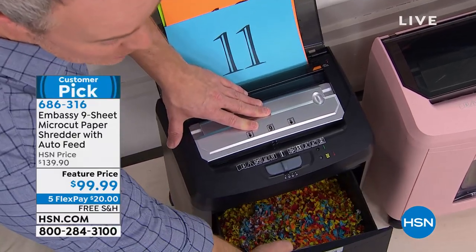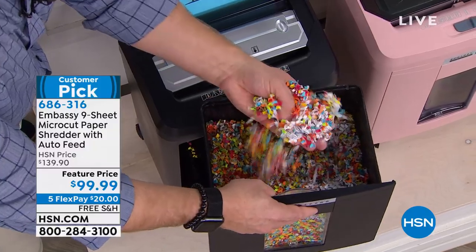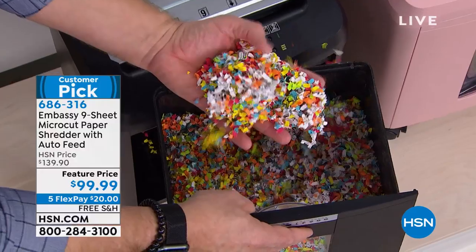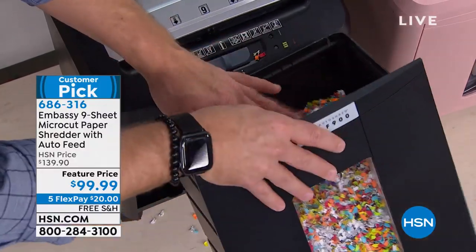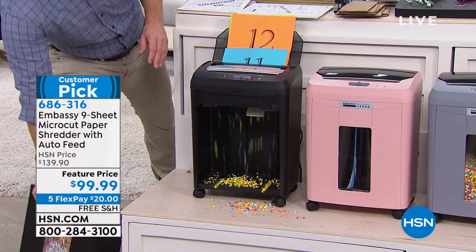You have a pull-out bin, which is awesome. And notice that this is called micro-cut. It's finer, it is smaller, and that's more protection at the end of the day. And that's really what we want. Also, it's so fine, it fills up the bin a lot less. I'm actually gonna remove this bin so you can see micro-cutting in action, because that's really where it gets exciting.